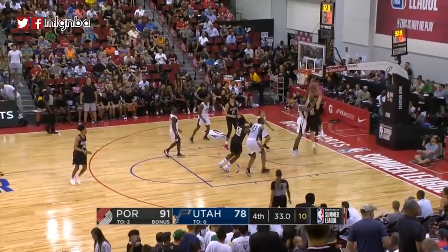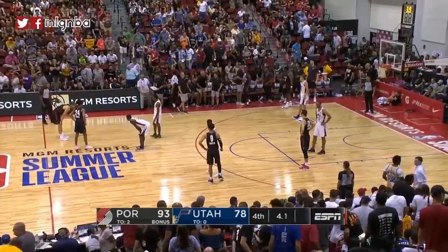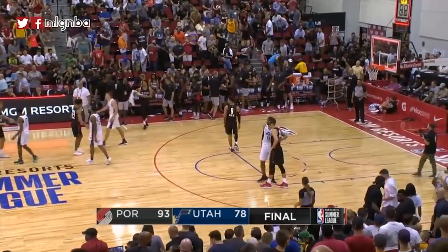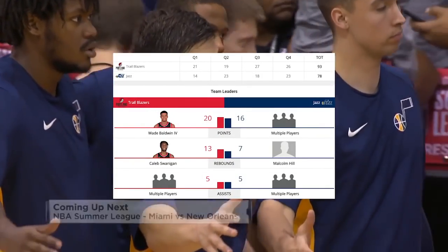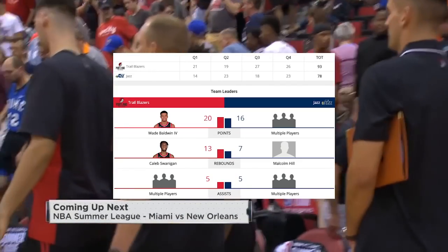Jake Layman had the big throwdown earlier in the game. Here off glass, nice move. Movement, their defense was really good. And give Utah some credit. I think both teams from an organizational standpoint feel really good about what they saw from the pieces that are most relevant to them. 16 points for Grayson Allen. And some controversy at the end, but not enough for Utah. They fall 90.